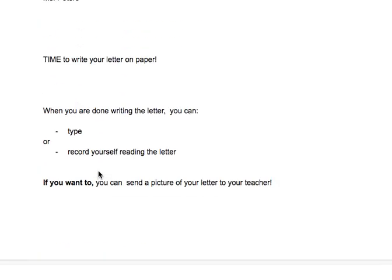And that's all for this lesson. Tomorrow we're going to work on how to address a letter. So how to write on the envelope of a letter so that it goes to where we want it to go. All right, that's all for today.